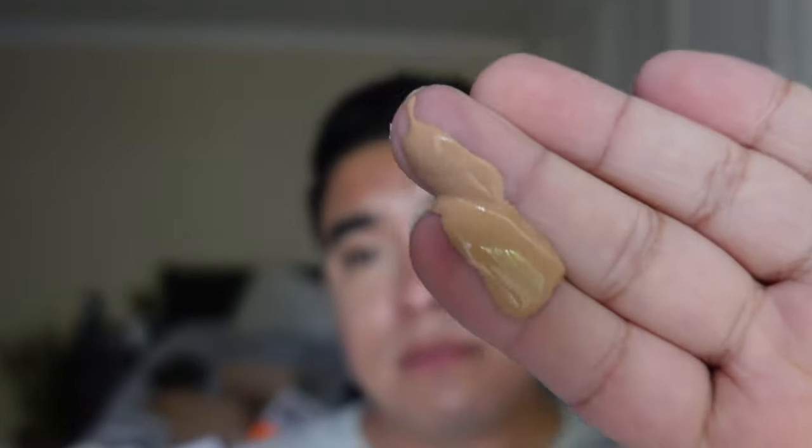Third day, we applied this under and over makeup. So I used the Fenty Skin Tint on top of it. I applied it, let it set for 15 minutes, and then applied the Fenty Skin Tint. It applied like a dream. The Fenty Skin Tint is amazing, but on top of this, it was awesome. It was like using a moisturizer primer.